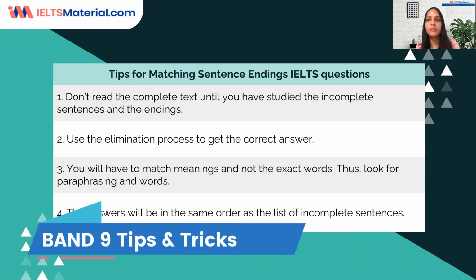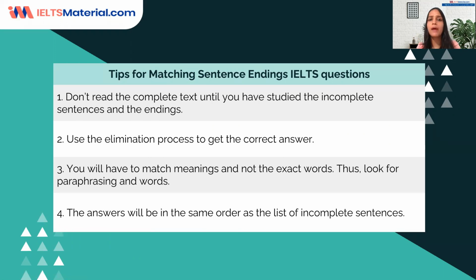So I'm going to share some important tips to solve these questions. Number 1, don't read the complete passage before you have read the incomplete sentences and the endings. It's a common mistake that students make. They will first read the entire passage and then see the questions. So that's something we won't do.